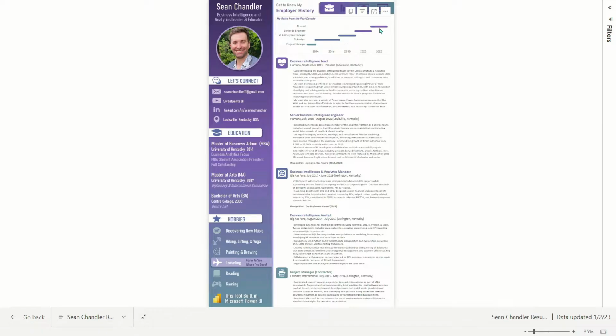I'll probably do a demo later on as to how I turned a line chart into something that looks like this. But I'm actually going to revisit this in just a few minutes, because once I figured out how to turn line charts into Gantt charts and bar charts, I used that trick quite a bit in this report.